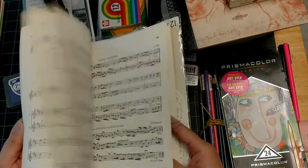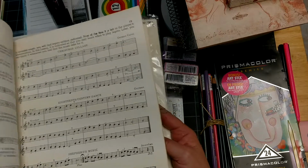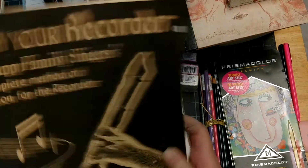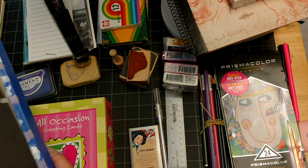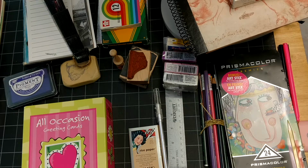Got an Enjoy Your Recorder book that's not in great shape. I may or may not use this in my work, although I have a recorder, so you know, I might. But it's kind of messed up, but we'll see. And then I got this little wooden tray, and somebody painted that. And let's set that aside, don't fall.